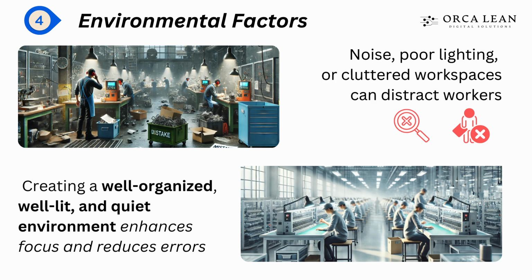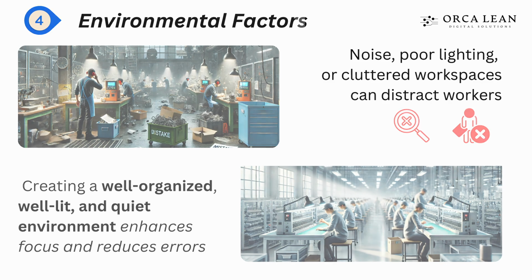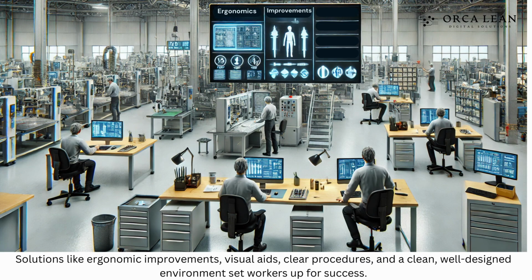By addressing these causes, we can prevent errors. Solutions like ergonomic improvements, visual aids, clear procedures, and a clean, well-designed environment set workers up for success.